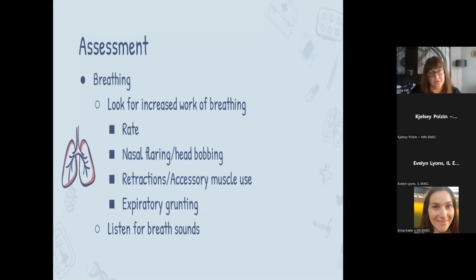Breathing, we want to look for increased work of breathing again, even though we kind of looked at that during our first look at our kid across the room. We want to look for increased work of breathing, okay? The rate of that breathing. They will fatigue and decompensate fast. So they'll breathe fast for a while. They'll try and keep things going, but they can only go for so long. They're still kids. They're still going to tire out. Do they have nasal flaring or head bobbing? Okay, that nasal flaring helps to increase the size of their airway. It increases the airway diameter.